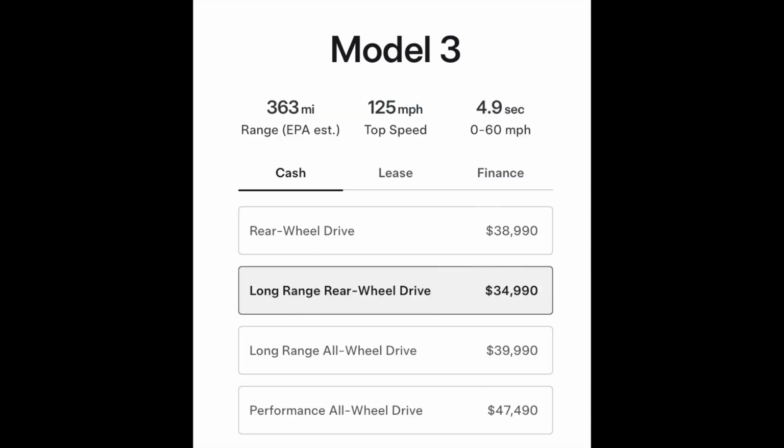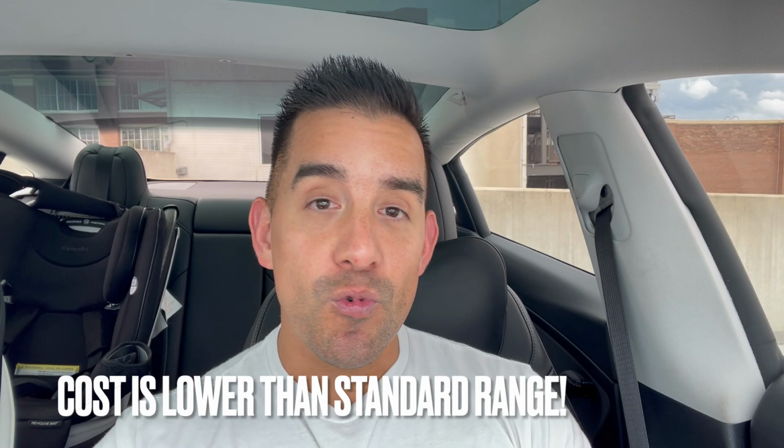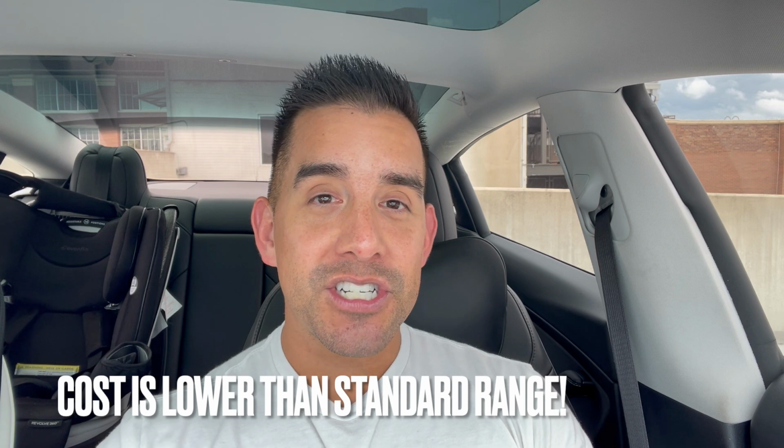I have a standard range Model 3 I bought back in 2021, but if you buy the new long range rear wheel drive, it qualifies for the EV tax credit, which puts it near the cost of the rear wheel drive. So it's actually a much better value and a great time to pick up a long range rear wheel drive and get an amazing amount of range.